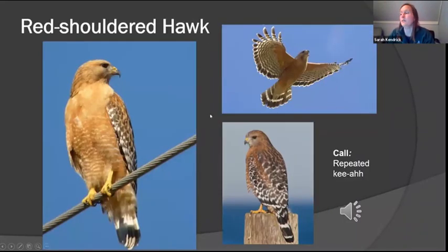Red-shouldered hawk are here year-round as well. They were a declining species that has really grown in abundance. They're really reddish on the underside and on the underside of the wings. They also have these black and white bands in the tail, but that red really sets them apart. And they have a repeated kee-ah, kee-ah sound. You'll hear them soaring around, sometimes in your neighborhoods if you're in a suburban area. And blue jays mimic this often.